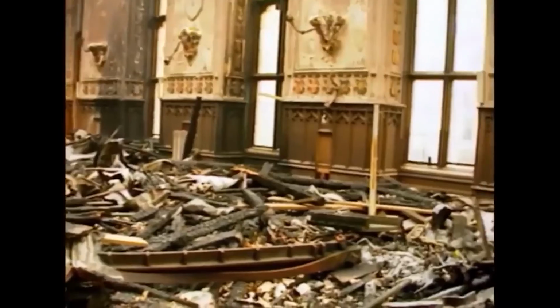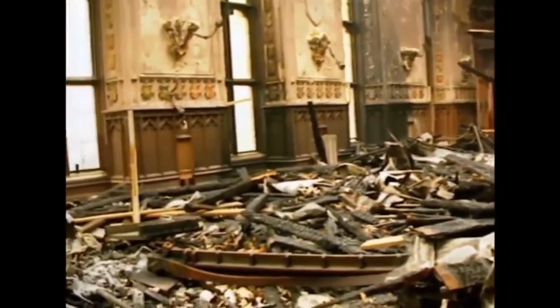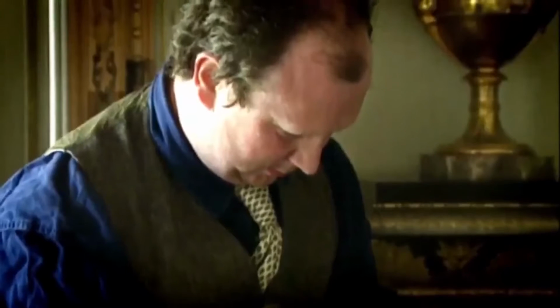Despite the devastation, the plan to rebuild started straight away. There was a competition for the redesign, won by a firm of architects who worked with oak specialists, Venables Brothers.